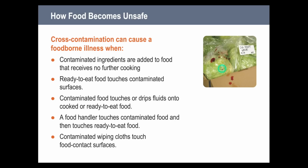If you take that lettuce off and say, hey, listen, you know what, I'm just going to run it under water, we're going to rinse it off. Remember, you can't see, smell, or taste bacteria, so you're running that risk. If this was in my operation, I'd discard this immediately. But because it has a do not use on it, that means something that we're not going to talk about here because it has nothing to do with this chapter. Number 2, ready-to-eat food touches contaminated surfaces.